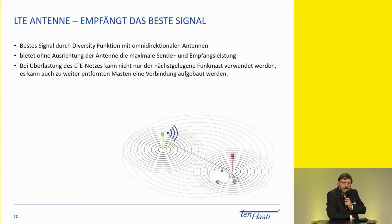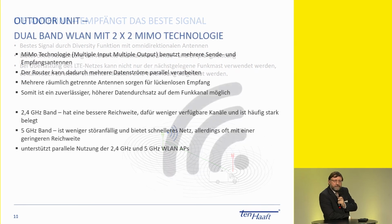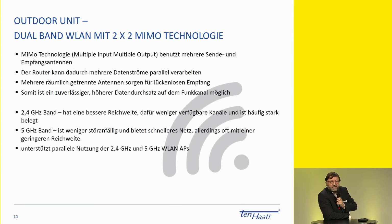The nice thing about it is, if you have a good antenna, the transmitter can see or hear more than just one mast. And if the one is congested, which is close to the campground, which is highly likely, you have another radio mast that you can use further away. And the network will manage this on its own and will check where to get the data, where to log in. And if the antenna is good enough to cover this distance, then it will work out fine.